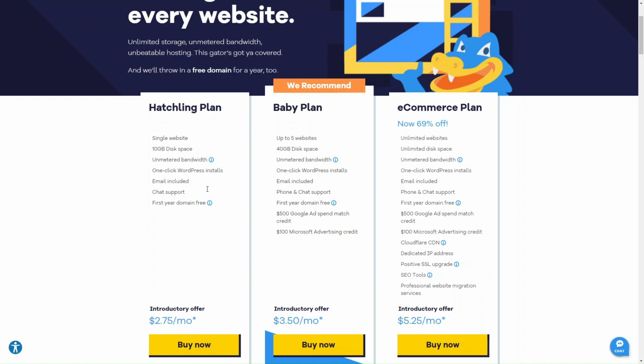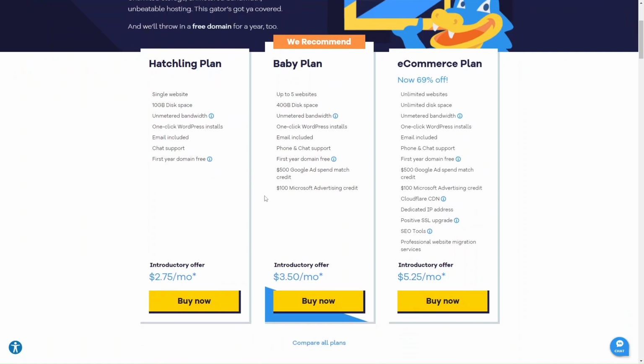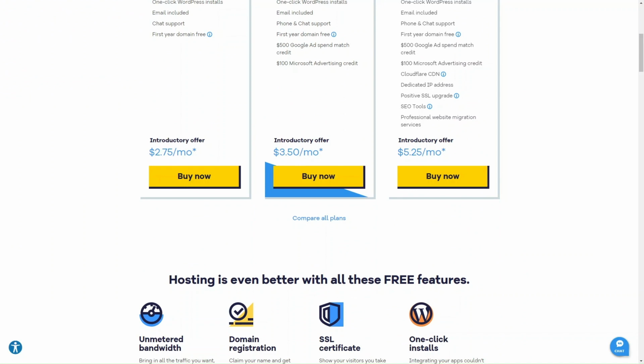So in terms of features, all of the plans offer quite a lot. They all come with features like a website builder, an easy to use cPanel, one-click installs for popular applications like WordPress or Joomla and things like that, and 24/7 customer support via phone, chat, or email. They also offer a money-back guarantee, similar to Bluehost. They have plans specifically designed for WordPress users, and these plans come with pre-installed WordPress, automatic updates, and WordPress-specific support.